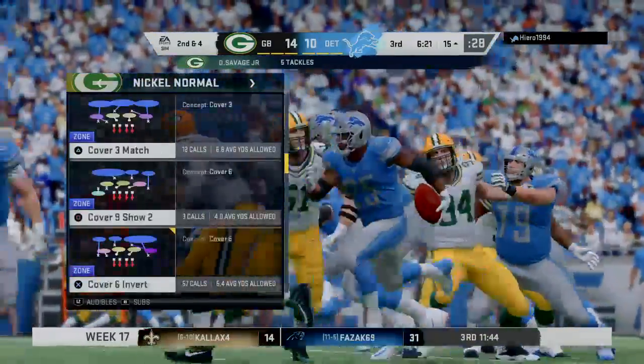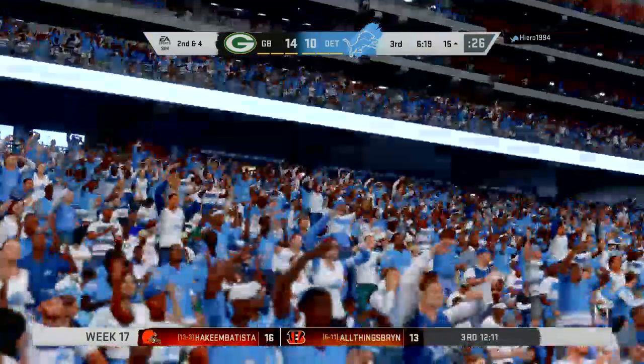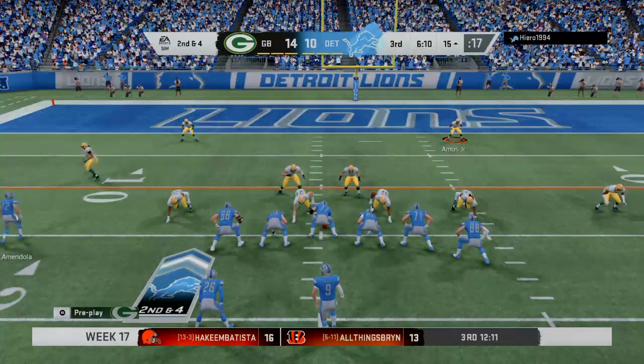Pretty good room to run on that last play. Yeah, they didn't get a first down, but still, you'll take runs like that each and every time, won't you? The last run got 6. Now 2nd and 4.